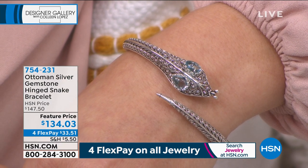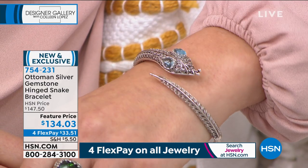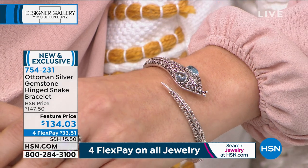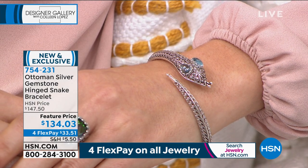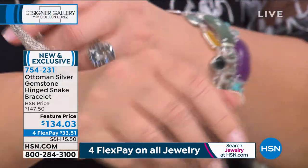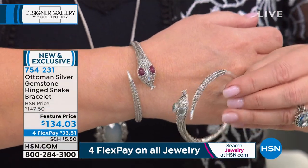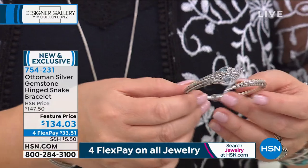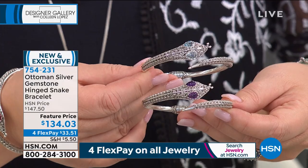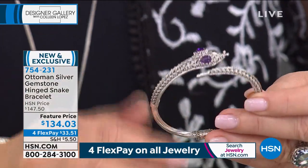Now, this next bracelet, when our buyer, Mary Beth, sent me these samples, I flipped out because I thought, oh my gosh, is that the coolest thing ever? Look at this bracelet. It's a serpent bracelet. It's hinged. It's easy on, easy off. You slip it on your wrist, boom, you're done. It's just so sleek in the way it's designed. We have ruby, blue topaz, and amethyst. $134 for this.